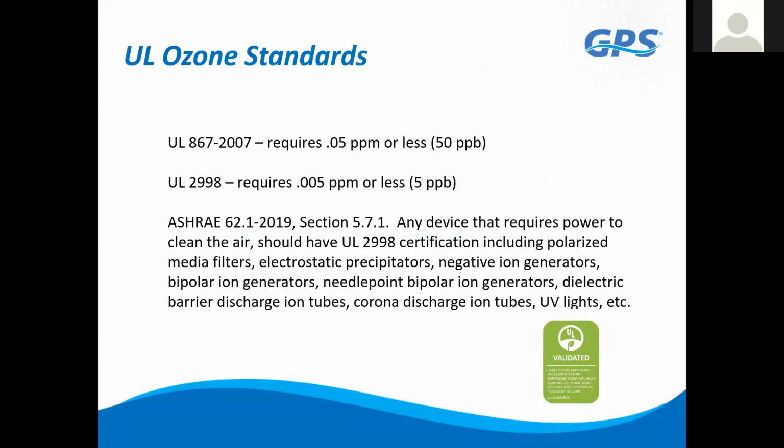So what are these ozone standards? Well, UL 867 2007 is one that's been around for a long time. Basically, it's a chamber that UL will put your technology into. They'll operate it for 24 hours, and then they'll measure the ozone buildup in there. If you are 50 parts per billion or less of ozone, then you pass that test.